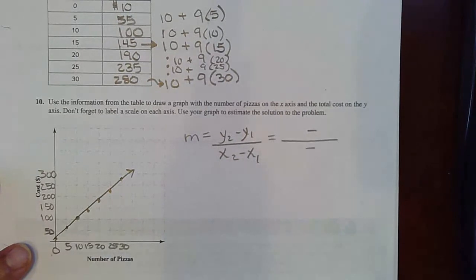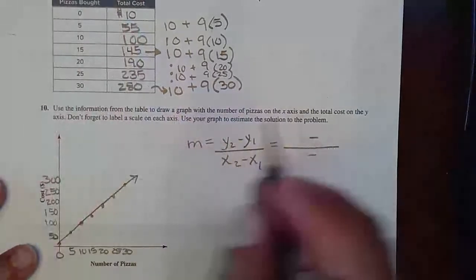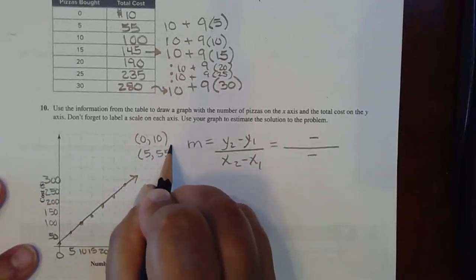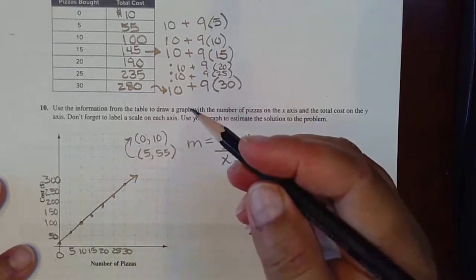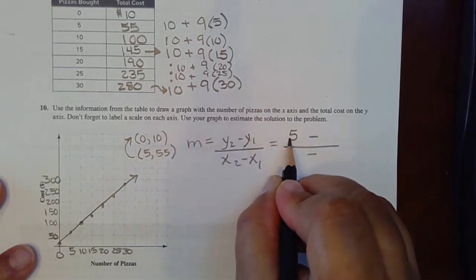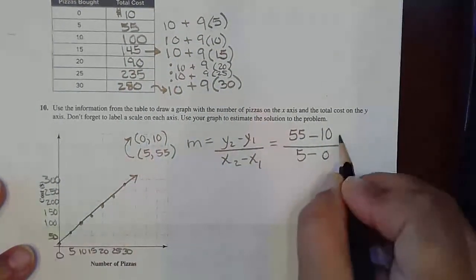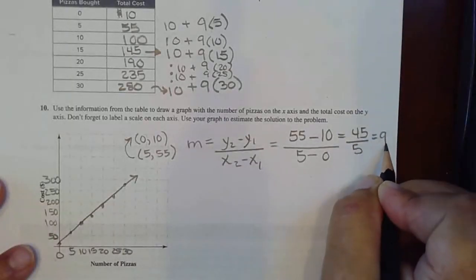Okay, so you got to pick two pairs. I like to stay small, so I'm probably going to use the 0, 10 and the 5, 55. I'll write those right here. 0, 10 and the 5, 55, the second point down. Okay, this time I guess I'll go from bottom back up. So I'm supposed to be doing the Y's on the top, X's on the bottom. My Y's are 55 and 10. And my X's are moving in the same direction, 5 and 0. So this is going to be 45 over 5, which is still 9.